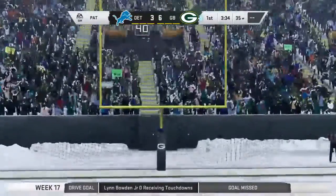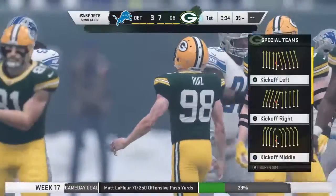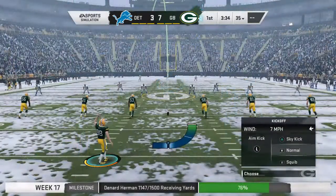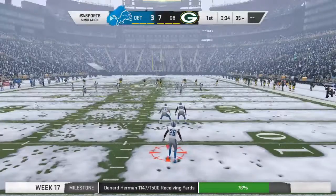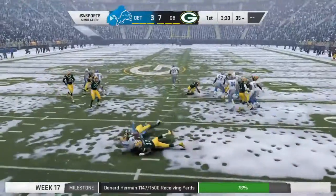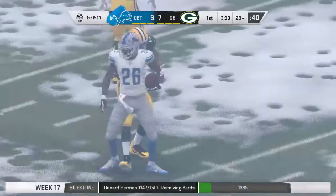The point after, no gimme in the snow, but it's up and good. And that makes it a 7-3 lead. 5 plays there on that drive, and it ends with a Packers touchdown. Set now to kick this one away, and off it goes. This is taken just shy of the 10 here. And he's up across the 25 and down at the 28-yard line.